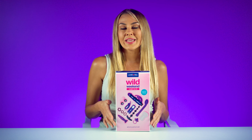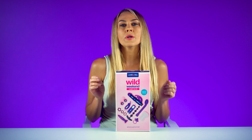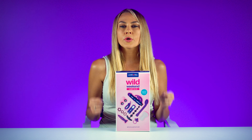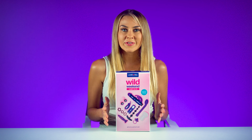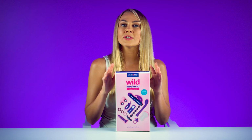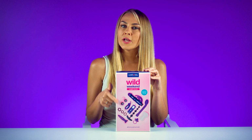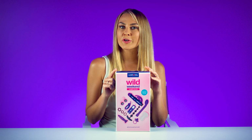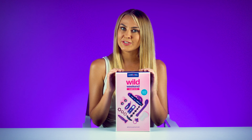The wonderful thing about kits like this is that you can choose what works for you. You don't have to use one toy at a time. You can create your own pleasure combinations and put yourself in the driving seat when it comes to you and your partner's pleasure. All I will say is make sure you get yourself a nice little bottle of water-based lubricant to use alongside this kit and give everything a good clean after you've used it.